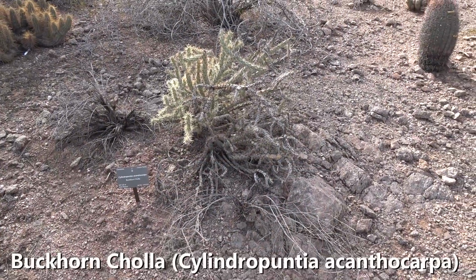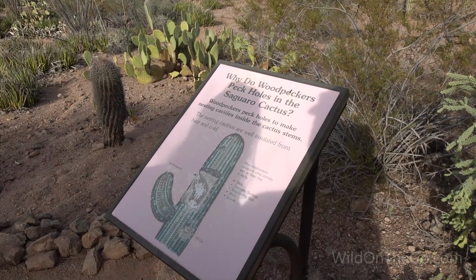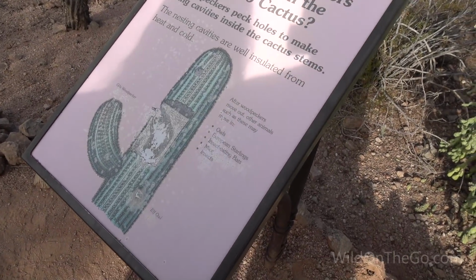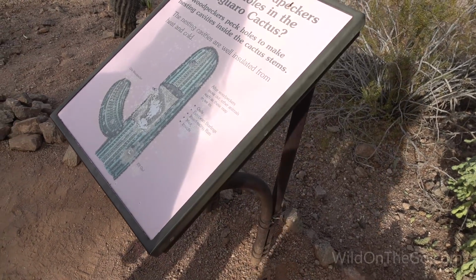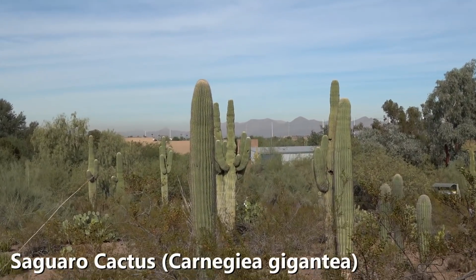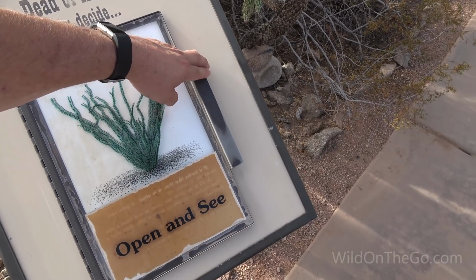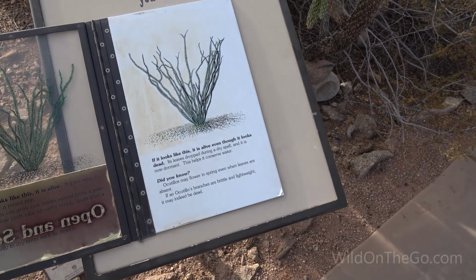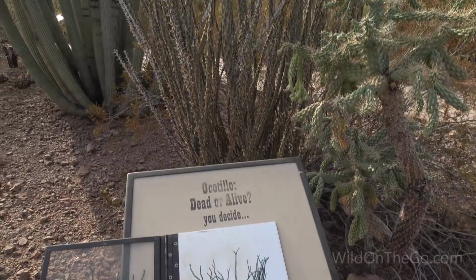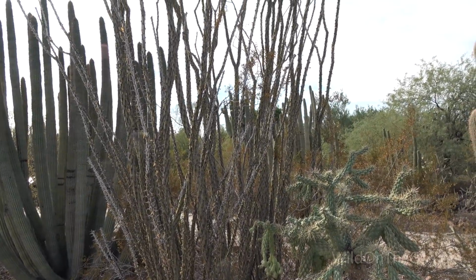Buckhorn cholla. What's this all about? Why woodpeckers peck holes in the cactus and make their nests inside, and then when they leave, it makes homes for all these other owls and starlings and bats and mice and insects. Thanks, woodpeckers. Ocotillo, dead or alive, you decide. I'm saying it's very much alive. What do you say? Yep, I say it's alive. If it looks like this, it's alive even though it looks dead. Its leaves drop during a dry spell and it's dormant. This helps it conserve water. Yeah, I've noticed after a rain it gets leaves on it right away. Yeah.